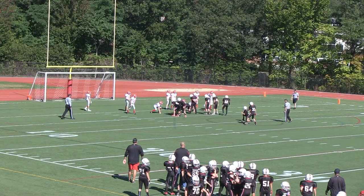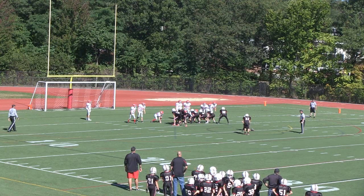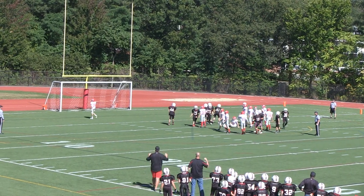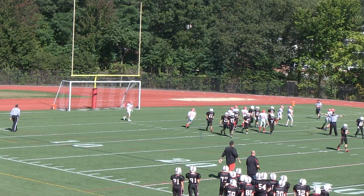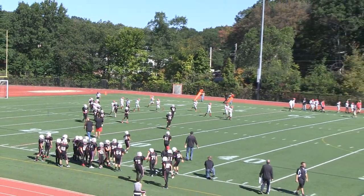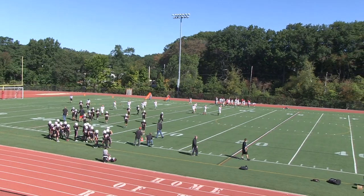Here's Stephen Webb to try the extra point, which will be worth two here. Stephen boots it. He just pulls it, I believe, left. No good. It had plenty of power, just pulled it. So early on, with 3:30 to go in the first quarter, Reading 6, Wakefield nothing.